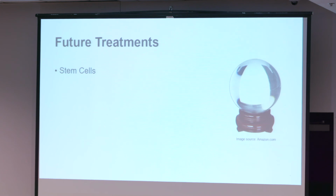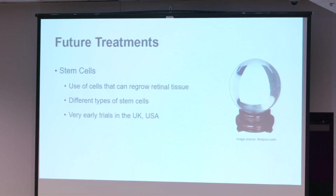All right, and then the last thing, you hear a lot about stem cells. Dr. Altweel mentioned stem cells. We have a talk devoted to stem cells. Here's the idea: there are cells in your body, or from somewhere else, that could be used to grow or regrow tissue. They could turn into anything and they could regrow retinal tissue. There are many different kinds of stem cells, and there are early trials for some of this in the United Kingdom and United States. It's really a developing field. Dr. Gam is going to be talking about that later.